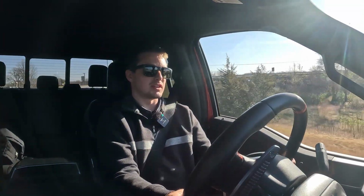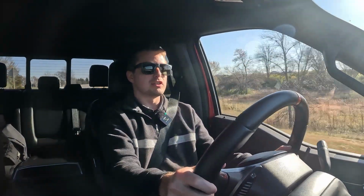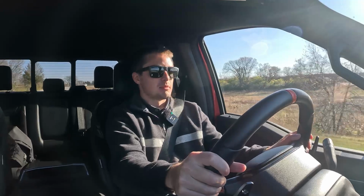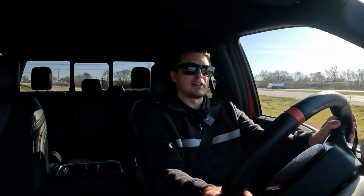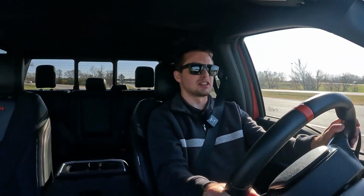And another thing that's not this truck's strong suit is going to be the handling. It does quite fine considering the 37-inch tires and the fairly soft suspension, but merging onto the interstate, yeah, even at about 50 miles an hour, you're kind of starting to stress the tires out a little bit.